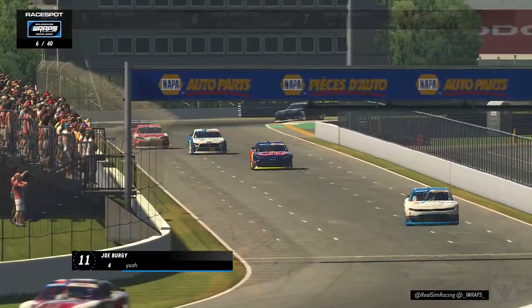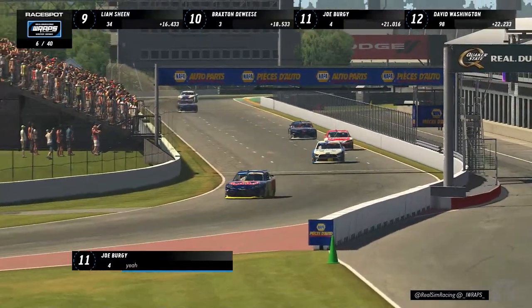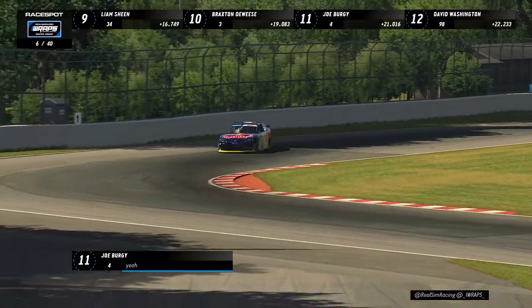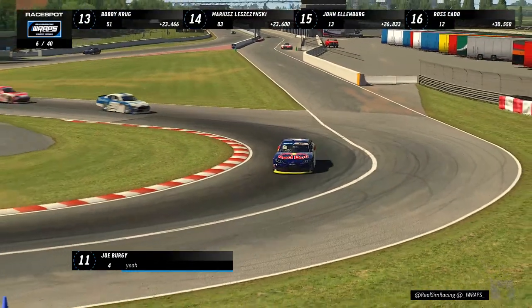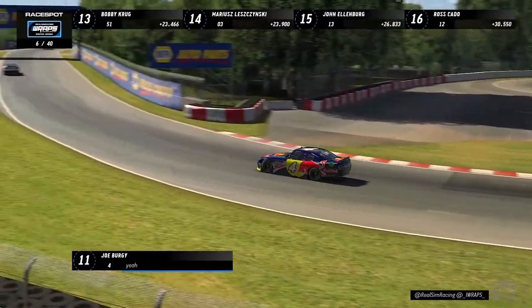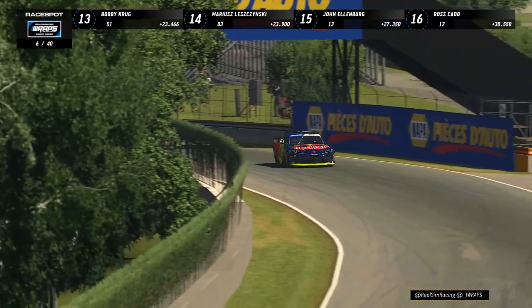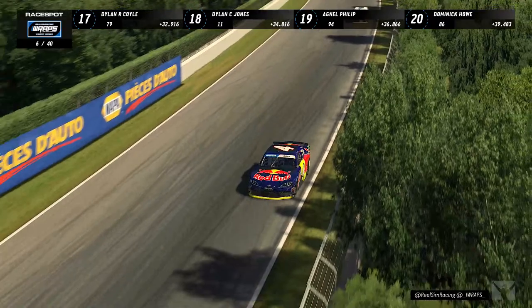The virtual circuit Gilles Villeneuve, and what a battle that entire lap between Bergy and Washington. Washington fenced it in sector two there and then tried to come back at him in the hairpin, nearly split it out. Bergy, you can already see the battle scars. We saw some of the contact a little bit earlier in this race, and it seems like it's not hard to find a bit of trouble as these drivers are really pushing the envelope. But he did look relatively calm.